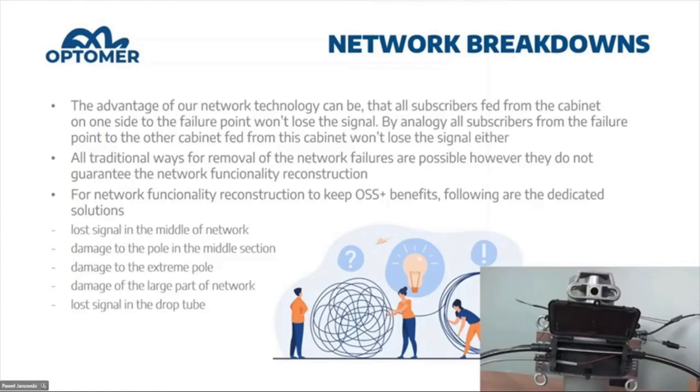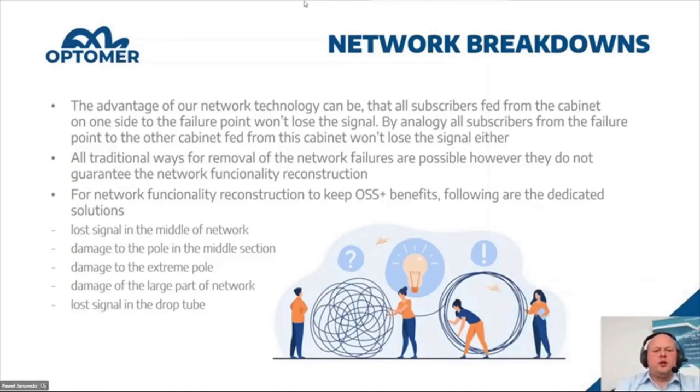But what about the breakdowns, and how to repair them? All additional ways of removing network failures are possible. However, they don't guarantee the reconstruction of the network functionality. During this webinar, I would like to show you that you can fully reconstruct this network and get the functionality and flexibility back as it was before. So these are the following dedicated solutions, and I will explain them one by one.